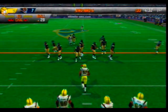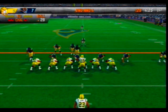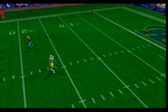Second and 4. Ball on the 29-yard line. It's showtime, baby. The Rams line up in a 4-3. Hands it off to the back. Miller holds him down behind the line. Came with a run blitz and bottled him up. You'll see him do that kind of thing a lot.